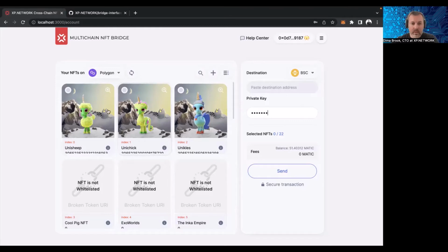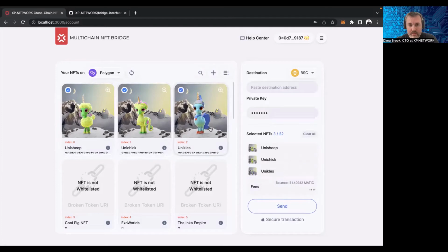And here you can see that we have the NFTs ready for sending. As a convenience, we've added the index of every NFT for you to be sure how many you already sent and how many you have left to go. So feel free to use this UI locally to make sure that nobody has access to your private keys.